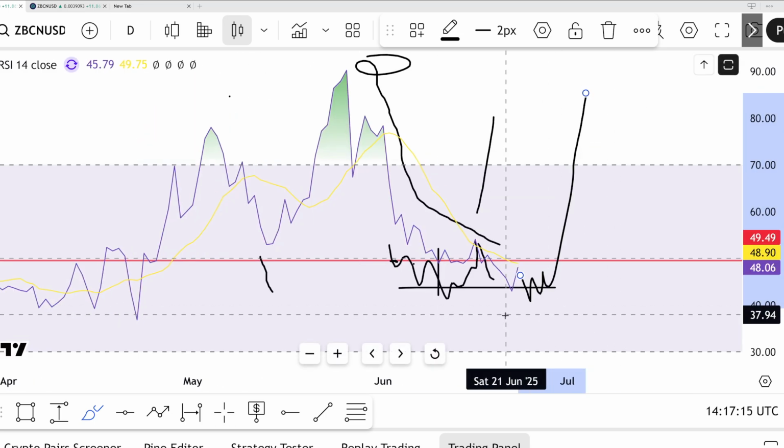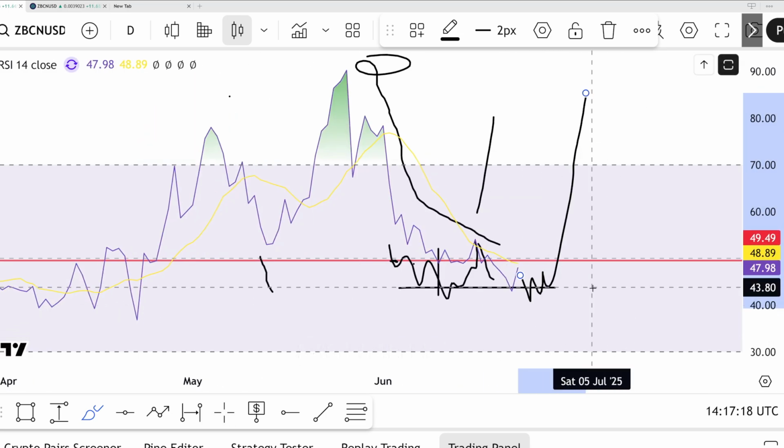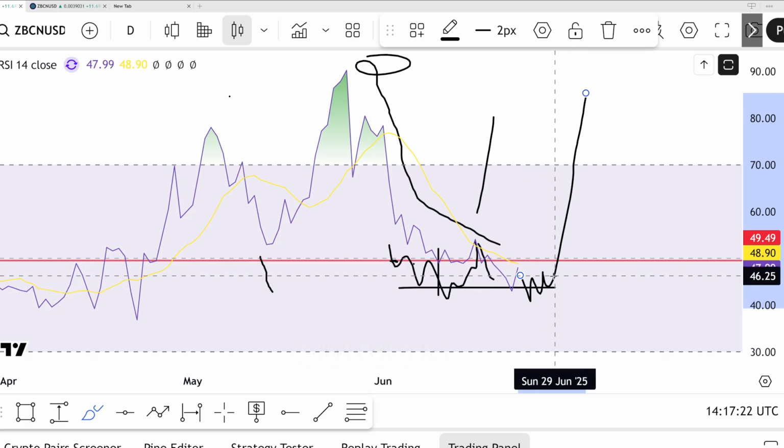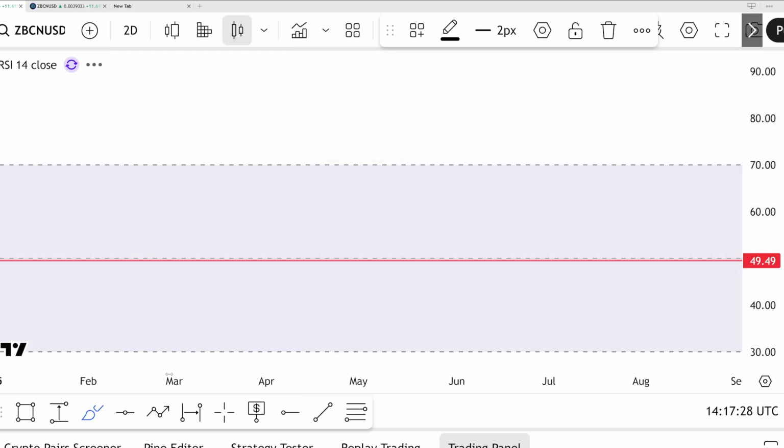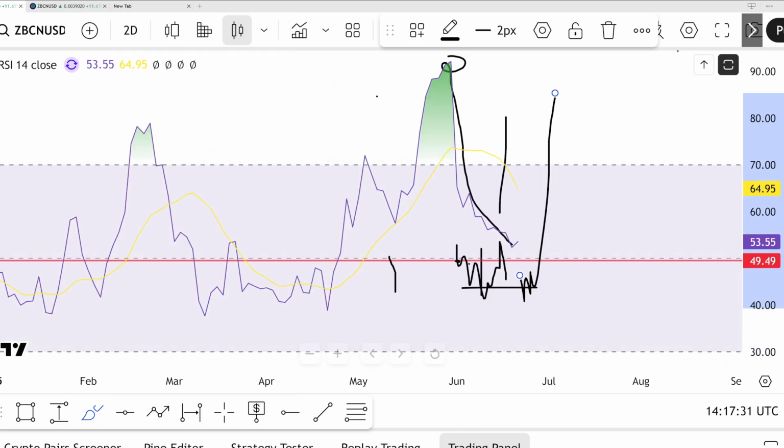What about the 1 day? On the 1 day, yes, the RSI is also in the oversold region, and I think there's more struggle in this period, and then there's a huge room. So from 4 hour to 1 day, every frame is telling us that we can run upside, and the price is still struggling and trying to break the 40s region.